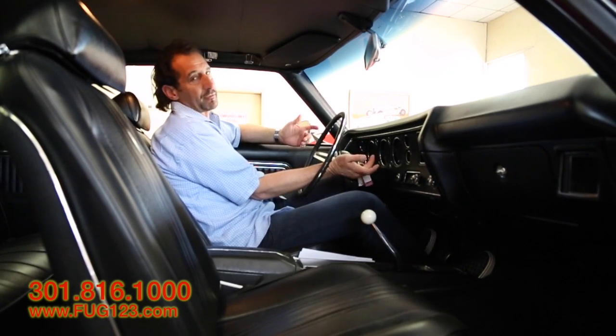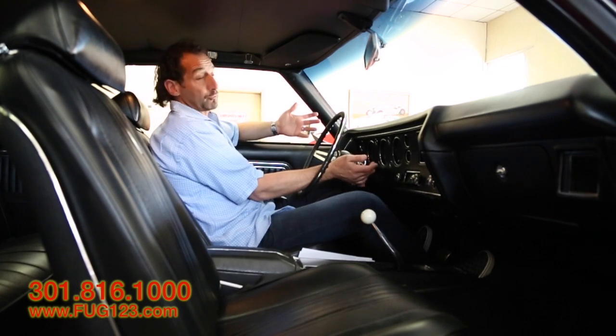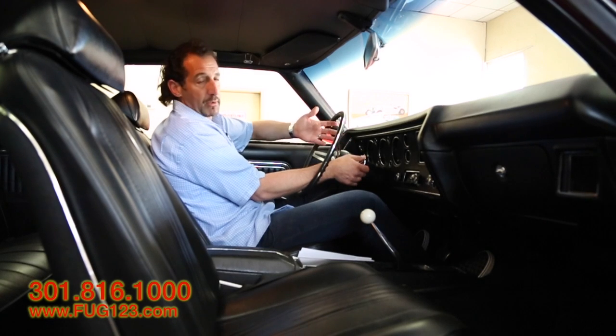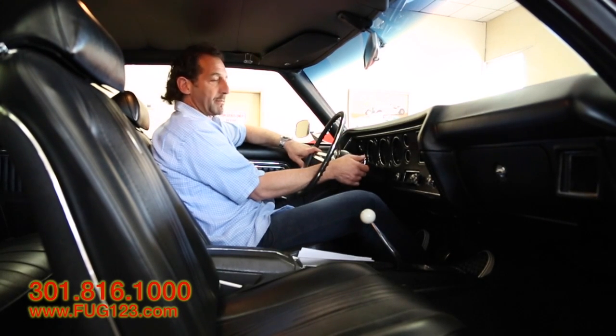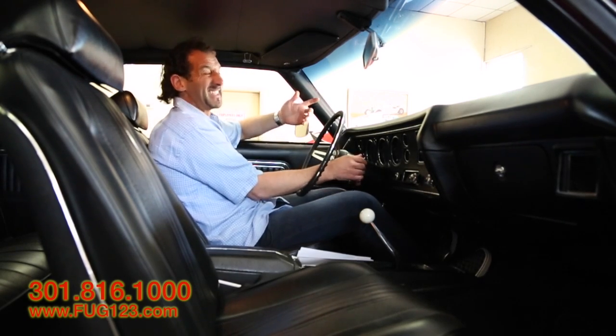This is showing 441 miles on it since the restoration. I don't know if that's true or not. The car is really very nice, so it easily could be, but I like to point out that everybody starts the odometers over, I'm sure, when they restore the cars, and this is indicative of that.